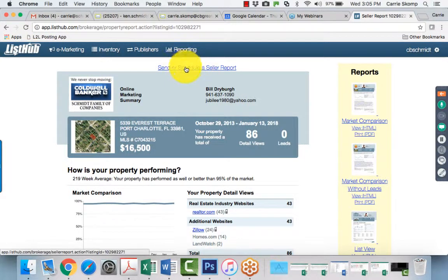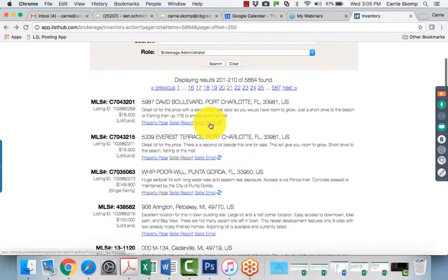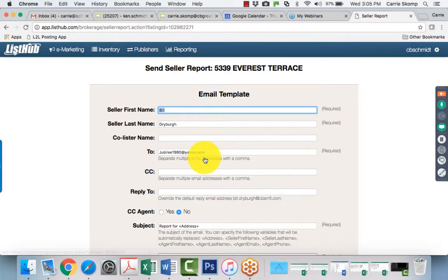So from here, if you're viewing it, you can click right here to send or schedule a seller report. Or if you're from your main screen, you just want to click on seller email. So you can see this one's already been set up. It's a simple email template that you fill out one time, and then for the life of that listing, it stays the same.